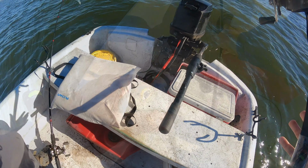Gotta be 11 inches. Now we got at least one on this rod. Okay. And this is gonna be fish number, I think, seven. Another keeper size white bass. Inches.